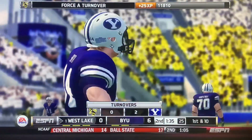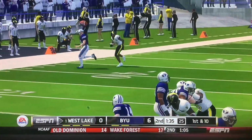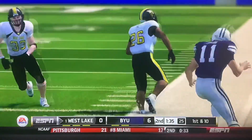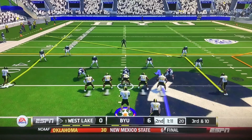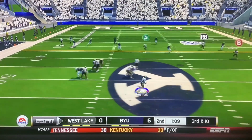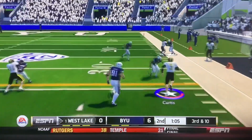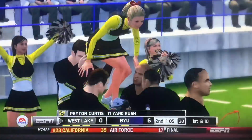This defense has been doing a fine job of forcing turnovers, playing well in the red zone. Now this is the opportunity for the offense to finally strike. I think part of the reason why this offense has been terrible is the O-line. I mean, Peyton Curtis has no time to throw it. The rushing game has done nothing today. Now Curtis finally has time to do something, and he's going to run with it. Curtis will slide, and he gets hit hard by the safety, but that will be a 1st down.